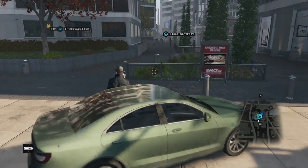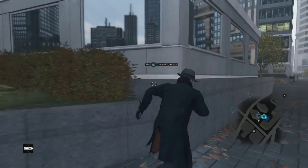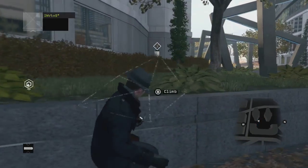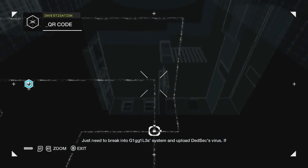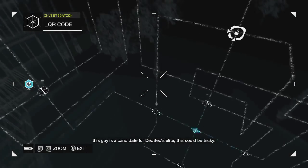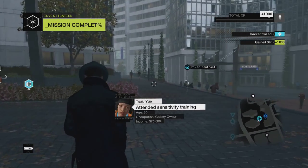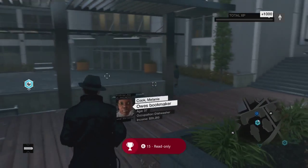With everything complete, you will receive a phone call in the last location for the investigation, which includes a hack to get past a firewall, which I'm actually not going to show you how to do. You can do that on your own, but it's a bit of a doozy. It took a little bit of time. And upon finishing, you will get a little cutscene, and then finally mission complete and your achievement or trophy, read only.